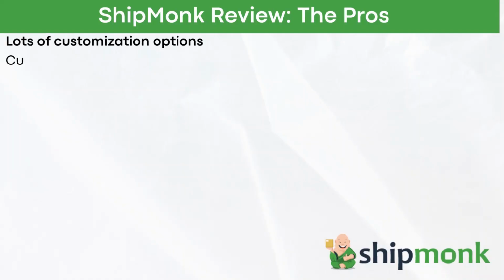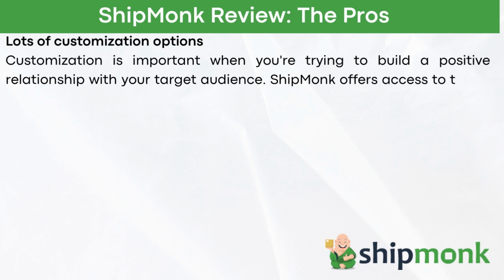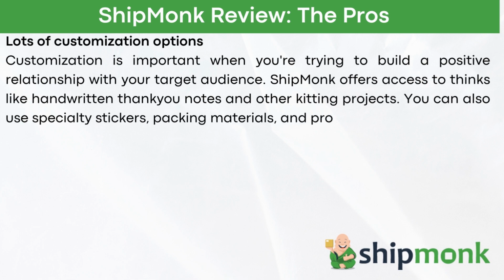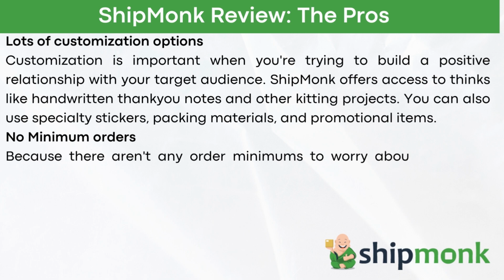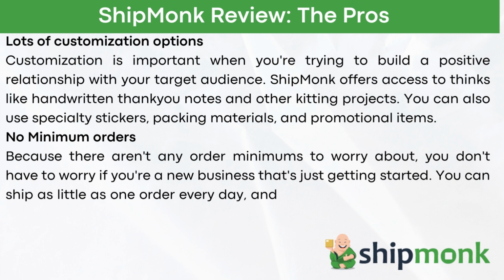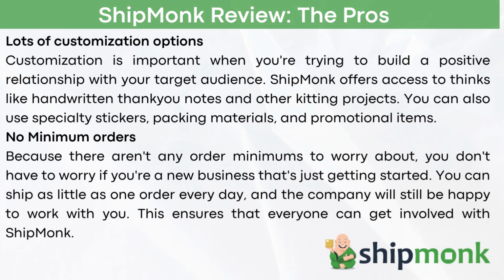Lots of customization options. Customization is important when you're trying to build a positive relationship with your target audience. ShipMonk offers access to things like handwritten thank you notes and other kitting projects. You can also use specialty stickers, packing materials, and promotional items. No minimum orders. Because there aren't any order minimums to worry about, you don't have to worry if you're a new business that's just getting started. You can ship as little as 1 order every day, and the company will still be happy to work with you. This ensures that everyone can get involved with ShipMonk.